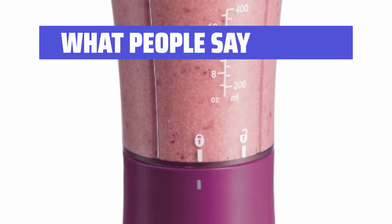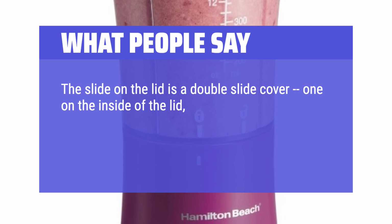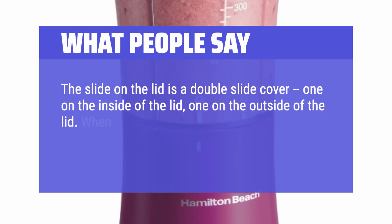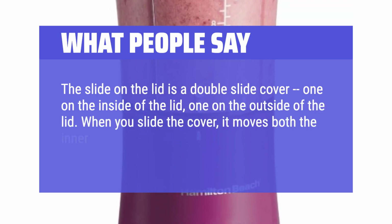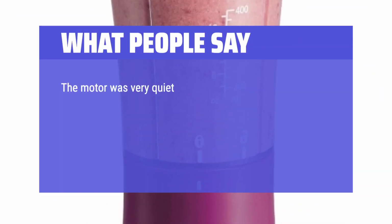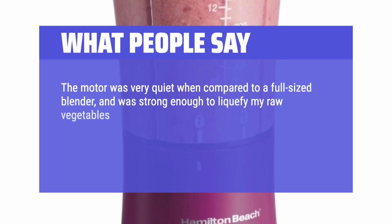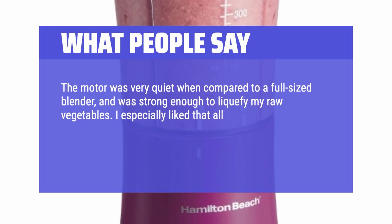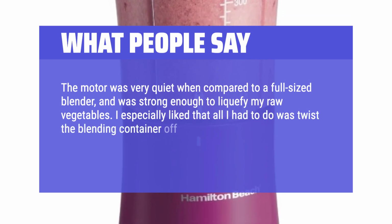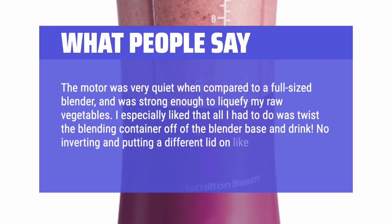What people say. The slide on the lid is a double slide cover, one on the inside of the lid, one on the outside of the lid. When you slide the cover, it moves both the inner and outer cover at the same time, a very effective design. The motor was very quiet when compared to a full-sized blender, and was strong enough to liquefy my raw vegetables. I especially liked that all I had to do was twist the blending container off of the blender base and drink. No inverting and putting a different lid on like some other models.